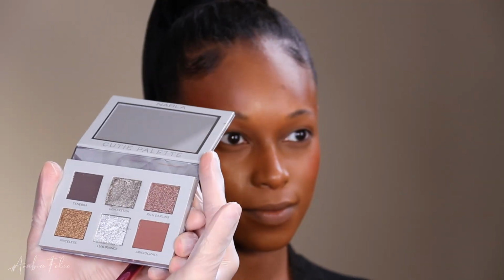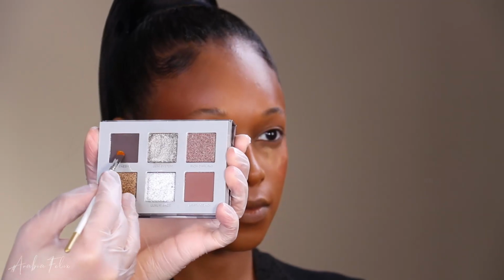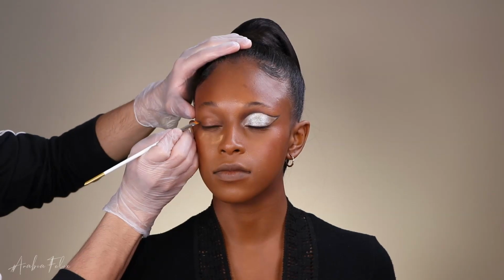So now that we are done with the hair, obviously we created something very cool looking, and I'll show you guys the reveal later on. We're gonna go into the eyes, and I wanna use the Cutie palette from Nabla. It has these gorgeous shades of dark brown and silvers. I'm just gonna put a tiny bit of loose powder under her eyes, just to catch any fallout if there's any. I'm gonna go with this shade right here, and this is just gonna be my guideline to create the eye shape. So first I'm gonna create a really thin line just from the outer corner right here.